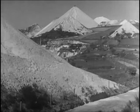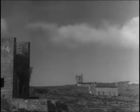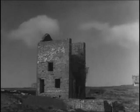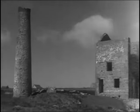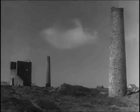While further to the west, the headworks of the Cornish tin mines. Now those tin mines, they must be about the oldest in the world, I reckon. I've heard the Phoenicians worked them 2,000 years ago or more. But they mostly shut down since I was a lad.